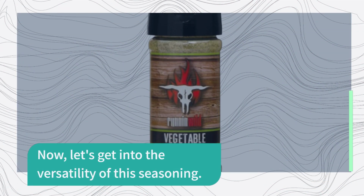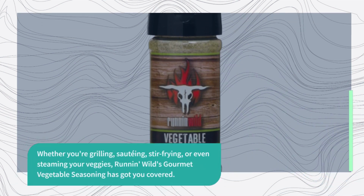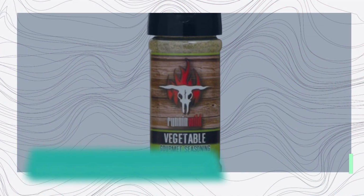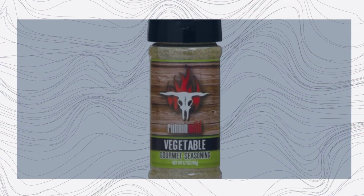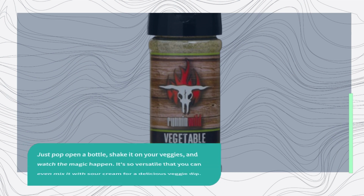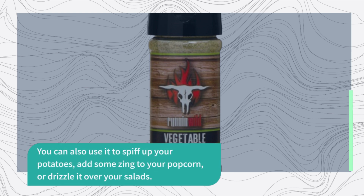Now, let's get into the versatility of this seasoning. Whether you're grilling, sautéing, stir-frying, or even steaming your veggies, RunninWild's Gourmet Vegetable Seasoning has got you covered. It takes your ordinary vegetables and turns them into culinary masterpieces. Just pop open a bottle, shake it on your veggies, and watch the magic happen. It's so versatile that you can even mix it with sour cream for a delicious veggie dip. You can also use it to spiff up your potatoes, add some zing to your popcorn, or drizzle it over your salads.